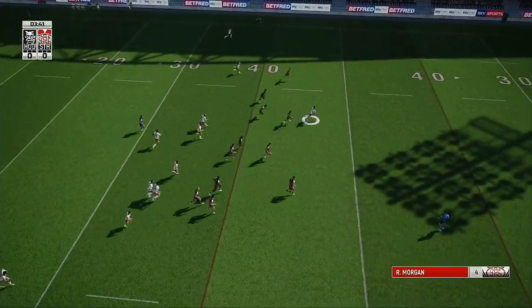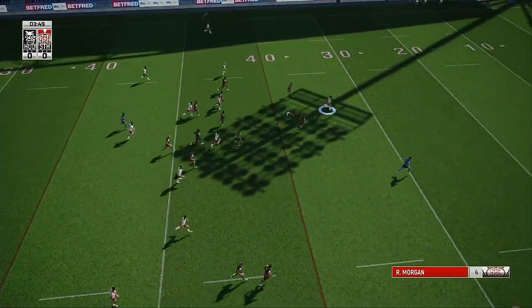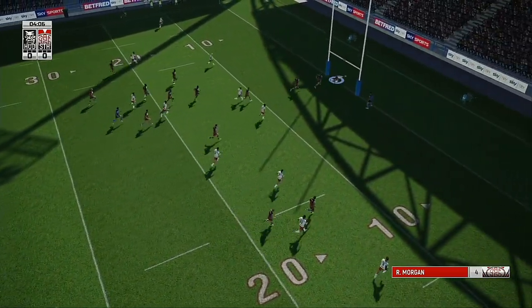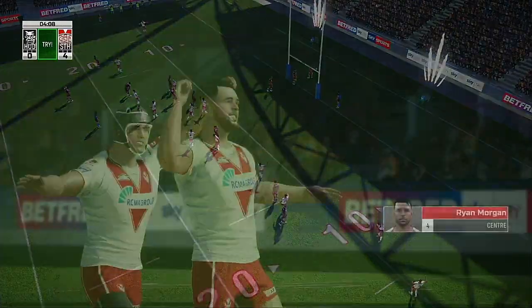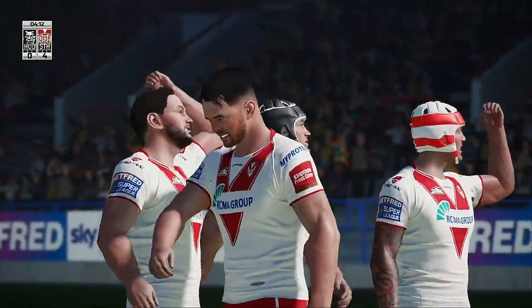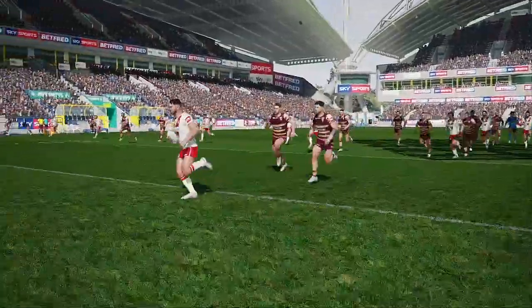Flicks the ball inside. Just rips his way through the defence. Support is there. Explosive running. They're over. The crowd is stunned. Morgan showed some individual brilliance there. And that's his first. Wow.